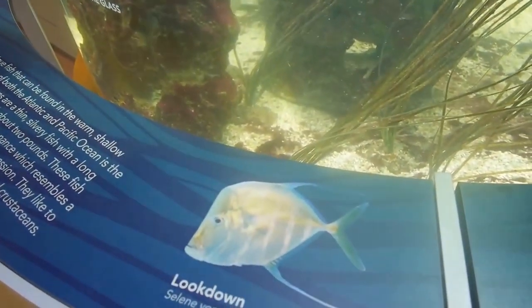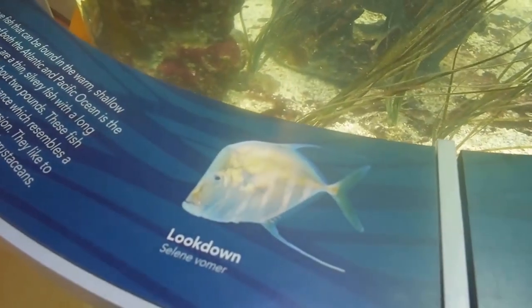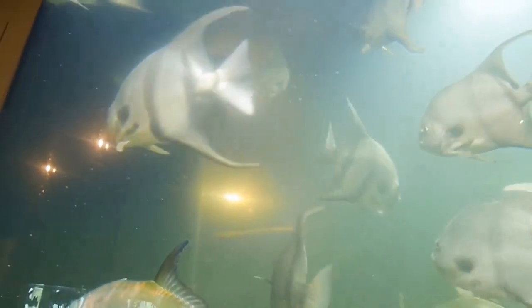This is funny, these fish are called lookdown, and really they look like they're looking down. And this is an Atlantic spadefish. This is a spadefish? Atlantic spadefish. And they're so glittery.